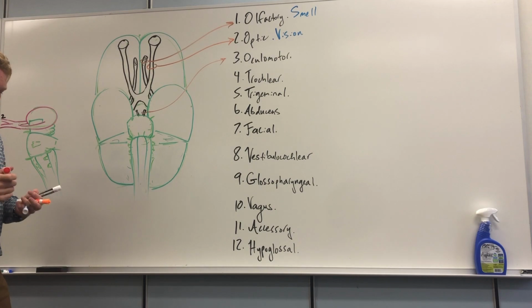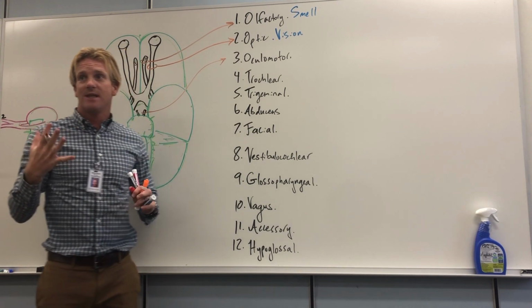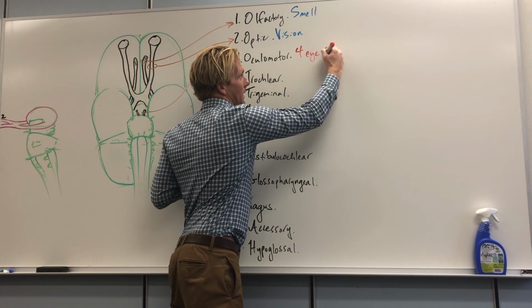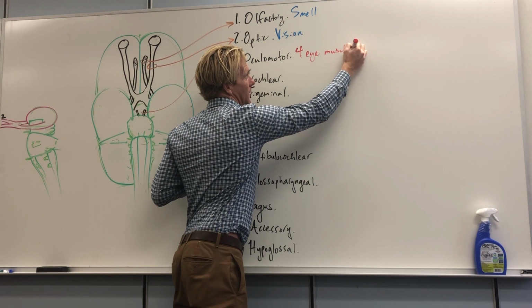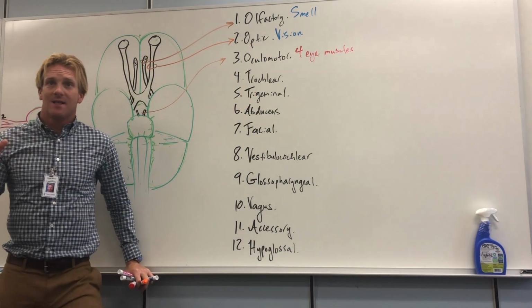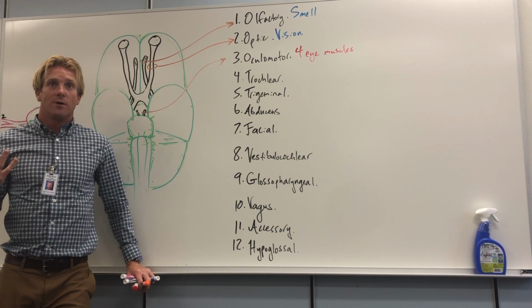The motor function of the oculomotor nerve is that it controls 4 of our 6 external eye muscles. So I'm just going to write 4 eye muscles, okay? We've got 6 eye muscles connected to each eye. This allows us to look around. 4 of these muscles are controlled by that oculomotor nerve.